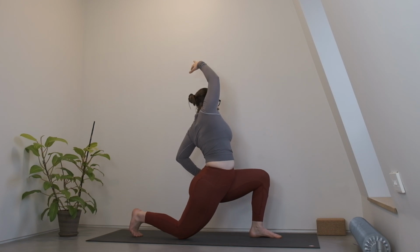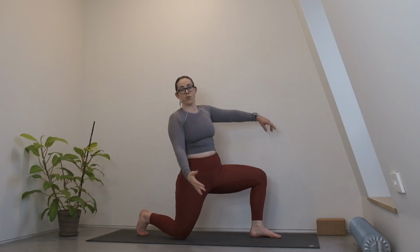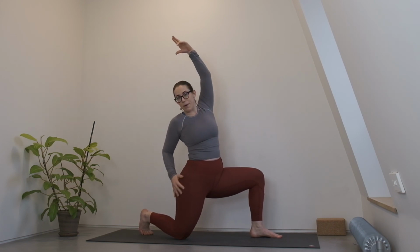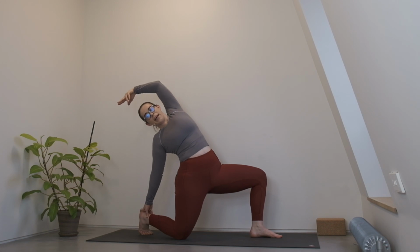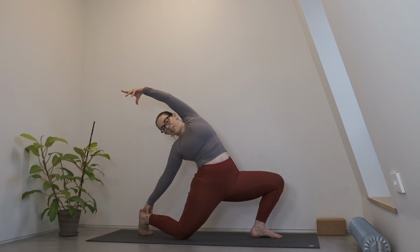Now gently from here, use your top hand to pull yourself back up. Let your left hand travel all the way back as you reach the right arm up and over the head. So we're swapping sides, and the left hand could rest on top of the hip, or you might choose to go a little bit deeper here, bringing the hand onto the thigh, maybe the calf, maybe all the way onto your back heel, and extending through the right side of the waist as you draw the hips a little bit further forward and down.